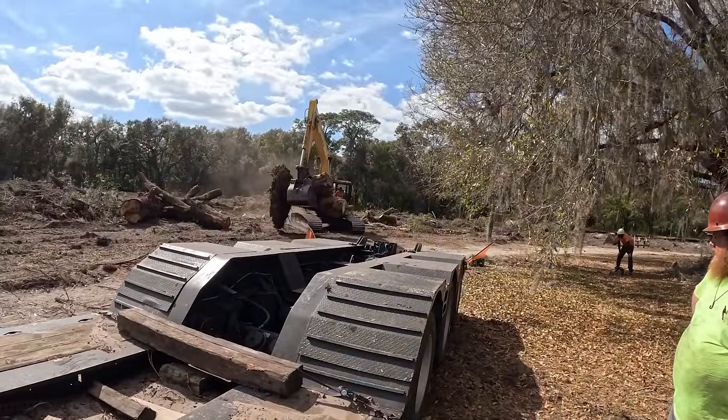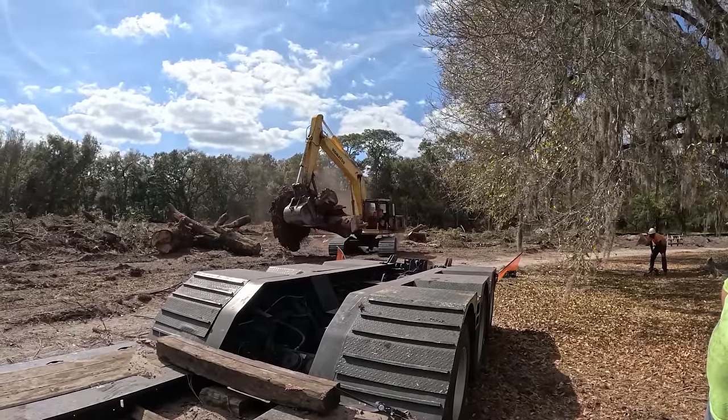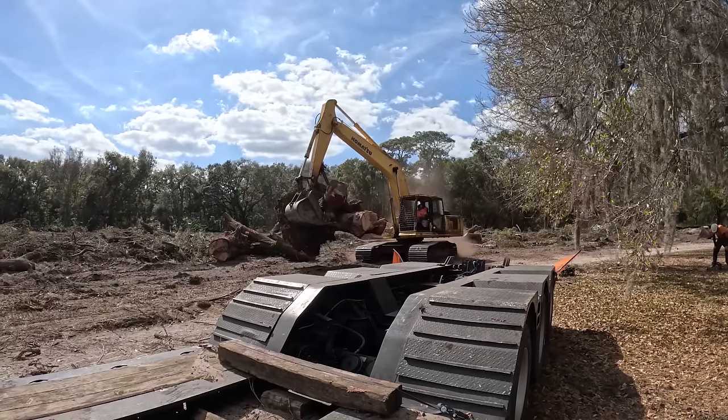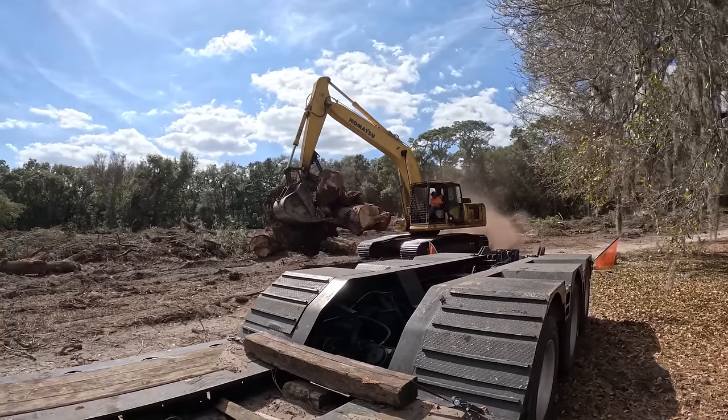This stump here lifted that whole excavator. It is by God heavy. We're gonna try to figure out how to get it up here and wear out on the trailer where they don't tear it up on the other side.